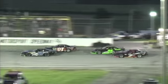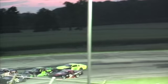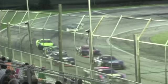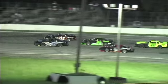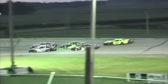Ken Wilson making contact with Jeremy Hamilton. Those 2 cars straighten it out. Up front, new leader, Rick Everidge in the 63. Cassten Everidge settles into 2nd, a couple car lengths back to Brandon Barcus. Problems now for Ken Wilson in the 33. Looks like his evening is done as he pulls that car high off of turn 1 and 2 into the pits.